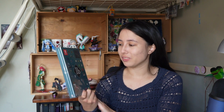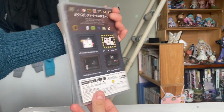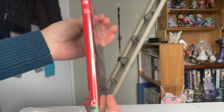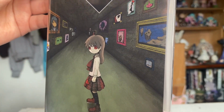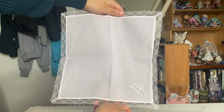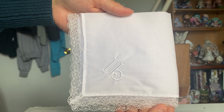And after that, I actually have a video game pickup, which was quite surprising. This is the Ib Switch version, in Japanese, by the way. I saw this on AmiAmi and wanted to pick it up because I love Ib. I love the game. Ib is an RPG Maker horror game where you play as the main character Ib, who goes through pretty much a haunted art gallery. And it's a very classic RPG Maker horror game, and they imported it to the Switch.